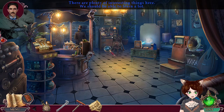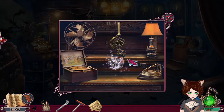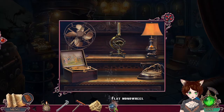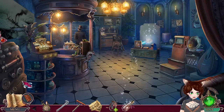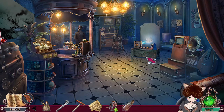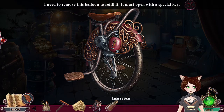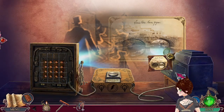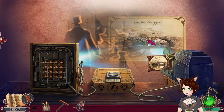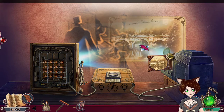There are plenty of interesting things here. Flat mono wheel. Nothing else. Oh. It's not there. What do I do? I'm just gonna tell you everything. I'm getting a little bit sick and tired of being interrupted all the freaking time now. This bridge had all happened.